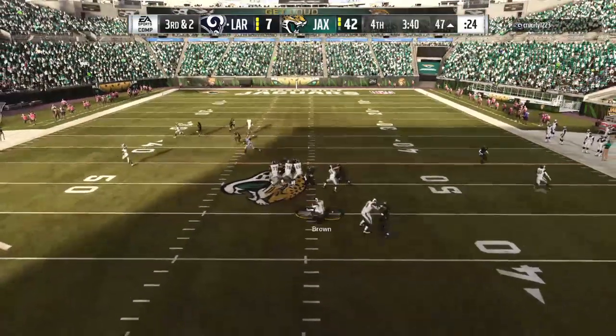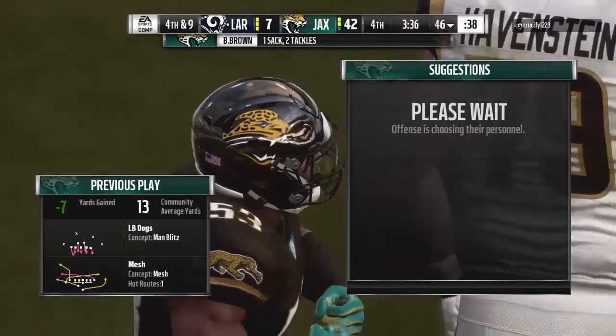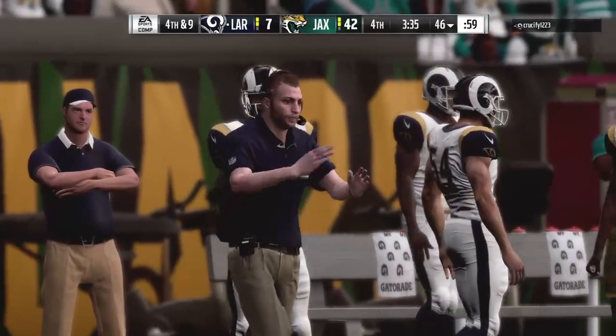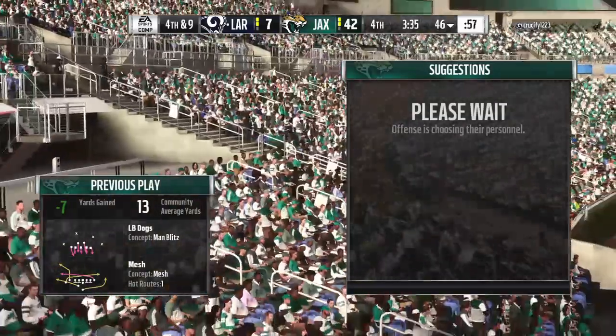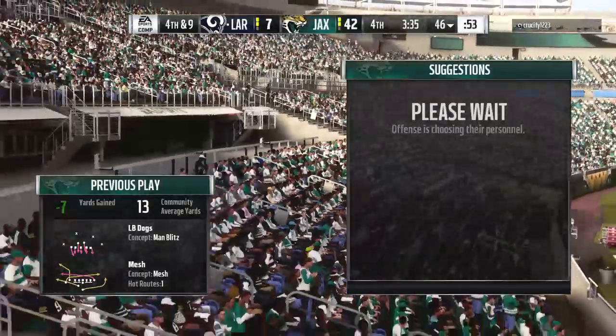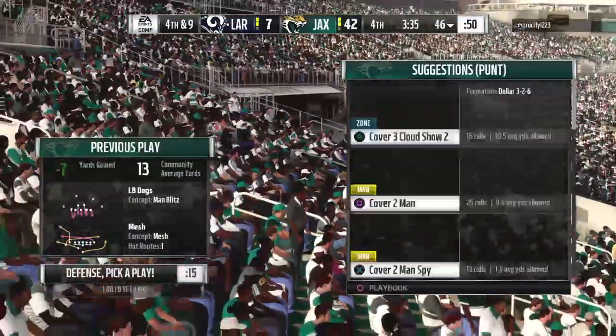Third and 2. Goff under a heavy rush, and down he goes. Blair Brown with a big-time sack on third down. And it'll be a loss of 7. Now on fourth down, we've got a whistle here and a timeout. It's just their first. They'll be down to 2 remaining as we step aside here in the fourth quarter.